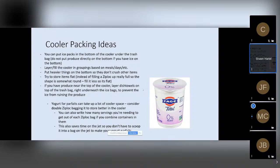Always put the heavier things on the bottom so they don't crush other items. And then try to store items flat. So instead of filling up a Ziploc bag really full so that it's kind of rounded, fill it less and then just do a couple of them. That way everything lays a little bit nicer in the cooler.